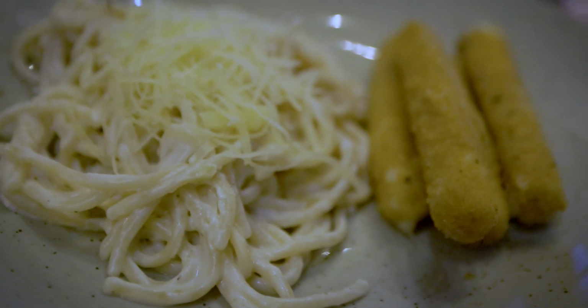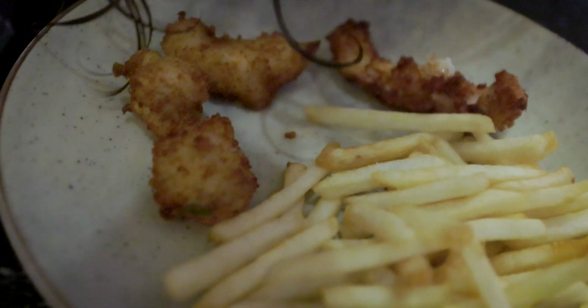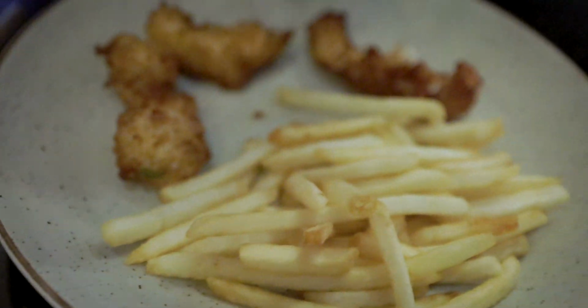What Killian's favorite is, they had some Alfredo pasta with some cheese sticks. Mila had the chicken nugget meal, which came with french fries, so they actually taste like they're from McDonald's, funny enough. Next, we'll head over to the grill inside the buffet.